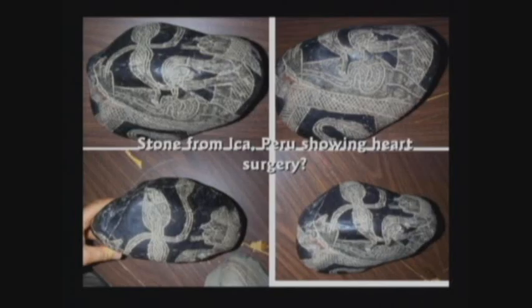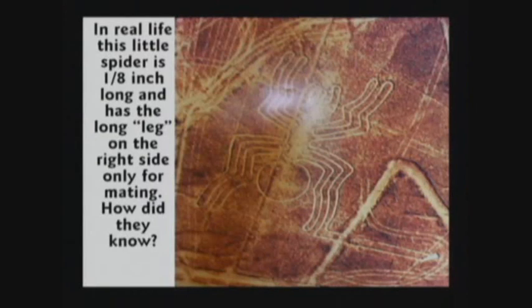They knew about the wheel a long time ago. This is from the Ica civilization, several thousand years ago. This little spider in real life is only 1/8 of an inch long, but this is one of the drawings called the Nazca lines. Notice the bottom right leg is much longer than the rest. It looks like, oops, they made a mistake.